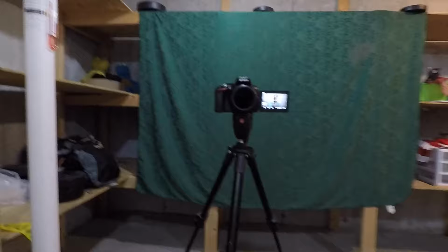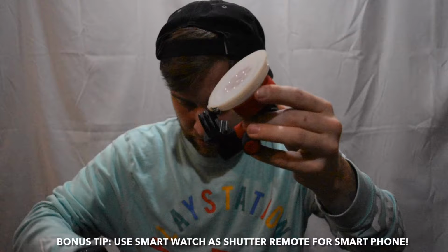Alright, then we have the GoPro. We have the GoPro Hero 5 Black. I am currently using the Nikon D5500 with the kit lens to actually vlog this thing. We have different mounts for the GoPro, because you never know where I'm going to stick this thing or put it or whatever.